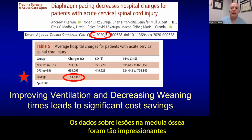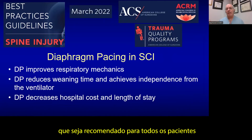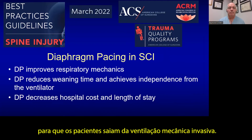The data in spinal cord injury was so impressive that the American College of Surgeons made it in their best practice guidelines for trauma centers that we recommend everybody in spinal cord injury, in this publication that came out in March of 2022, should be offered this technology to get off the ventilator.